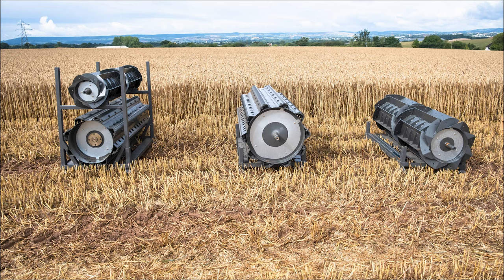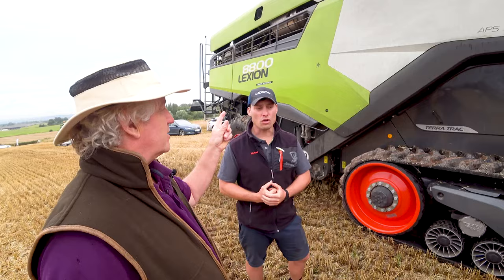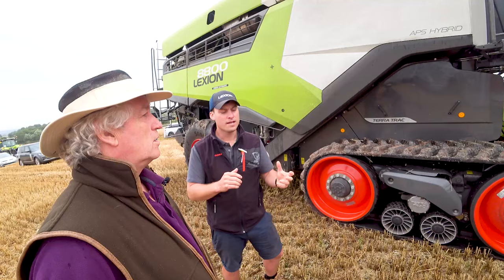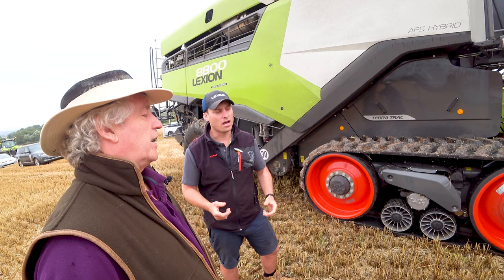What about the rotors? The hybrid thing? Yeah, the hybrid system. So a threshing system at the front, and hybrid being the rotors at the rear. So a combination of two systems. It's very unique to us at Claas. We have the ability to harvest in all conditions. Perhaps not today because it is raining.